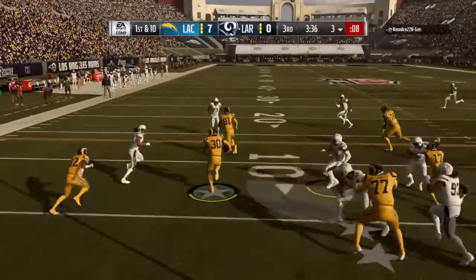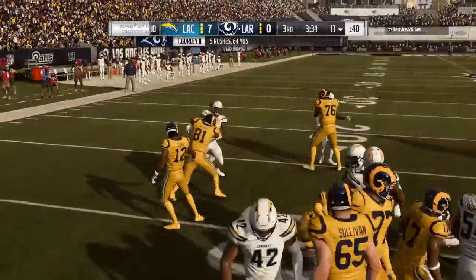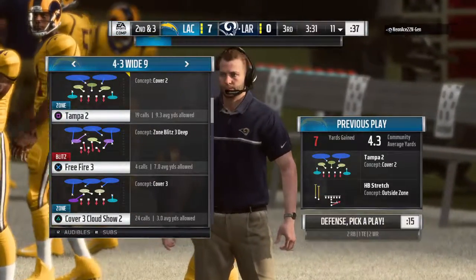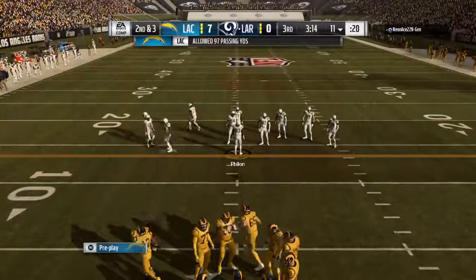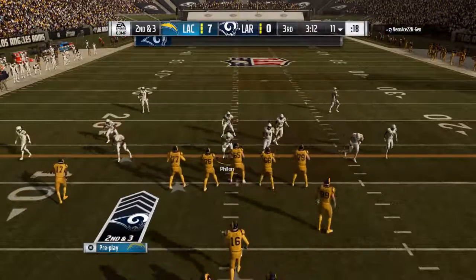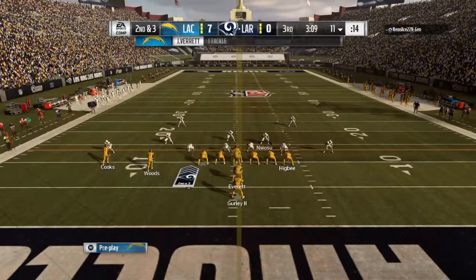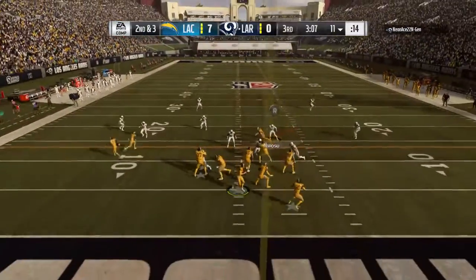Time to establish the run game here. Gurley. And he's going to take this up past the 10 to about the 11. It's a 7-yard carry to set them up with a 2nd and 3. I think they're ahead of schedule now after that run. They might be bold with this 2nd down call after that type of a game.